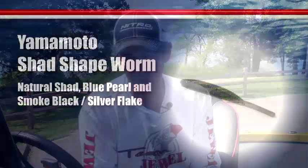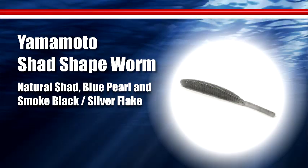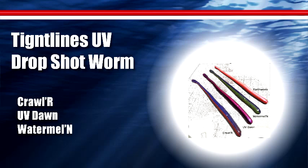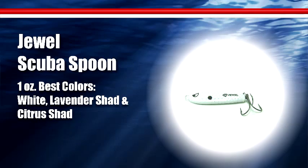Drop shot again, like I said, we caught most of the fish we caught yesterday in Kimberling on a shad-shaped cut tail and UV drop shot worm on gravel runouts and gravel humps. Most of them are between 25 and 35 feet deep. You'll see one or two on the bottom, but when you set the hook, you'll have a bunch of them come up, so you know there's more there.